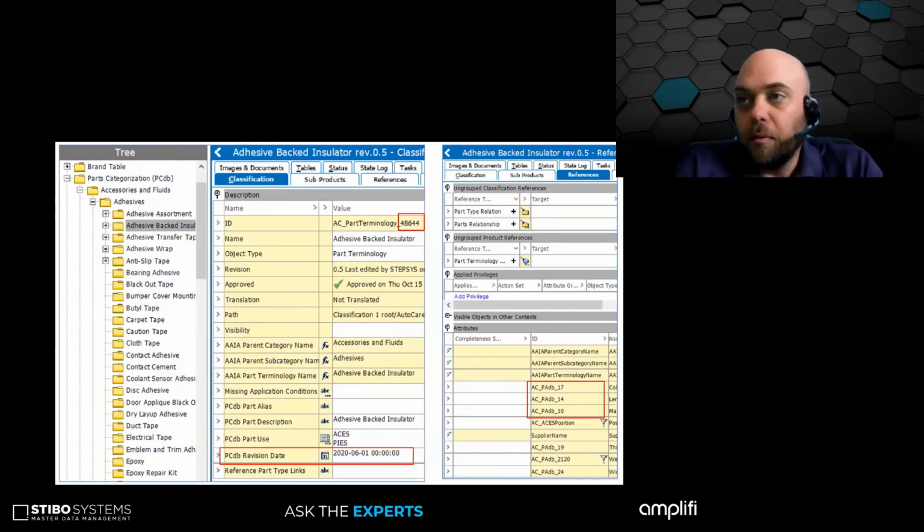Then it moves to part type. Part type is really what type of part is being used within the database. It shows the revision date of that part type. That is not the last time that PCDB was uploaded. That is the last time that part type was updated by AutoCare.